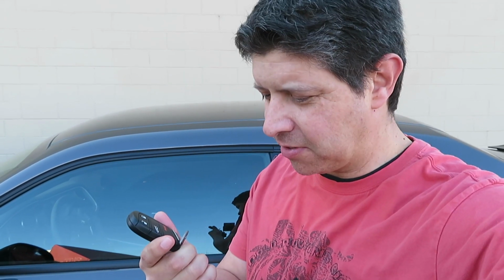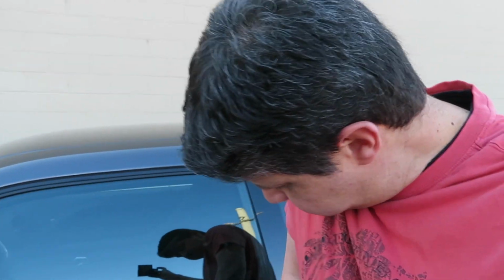To get in, the first thing to look at is the keys. Typical key fob with just the lock, unlock and the trunk release button. It does have a transponder, so if the keys are in your pocket, you've got the button here to lock.